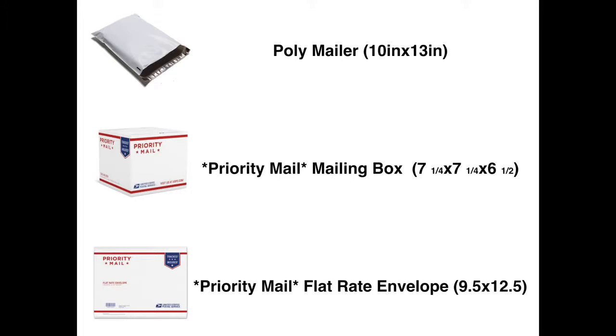Also, I want to mention the things that you need in order to ship the items out. You would need a printer, you would need tape, and a scale.